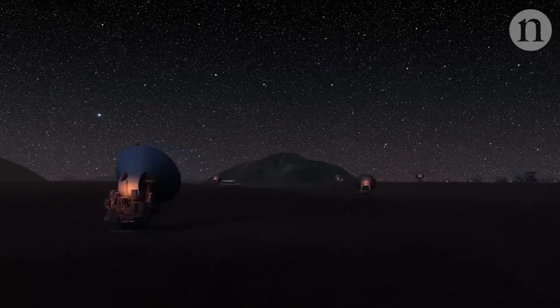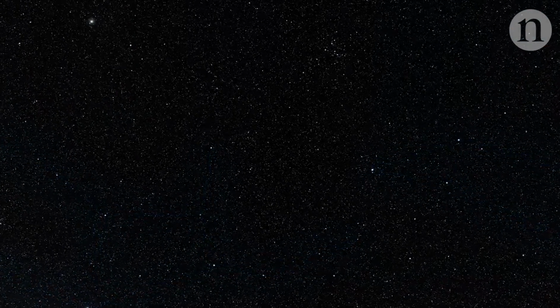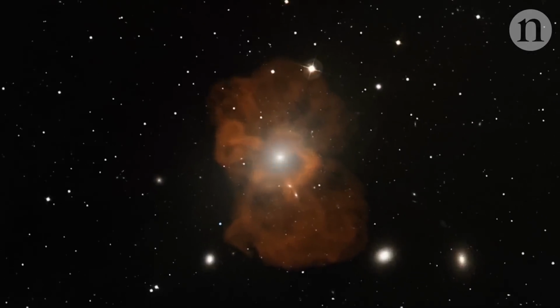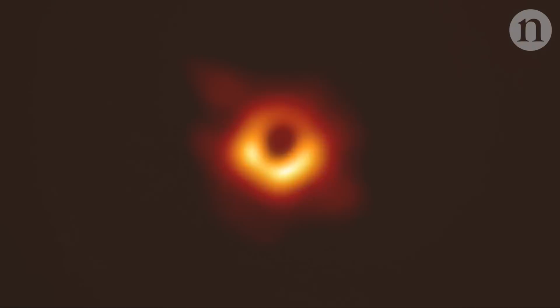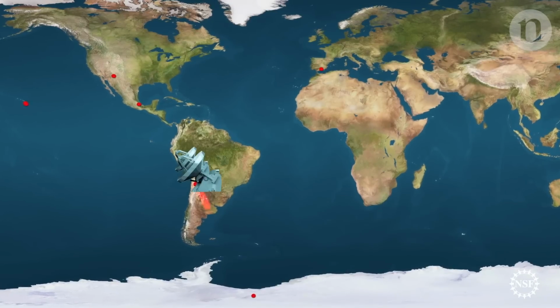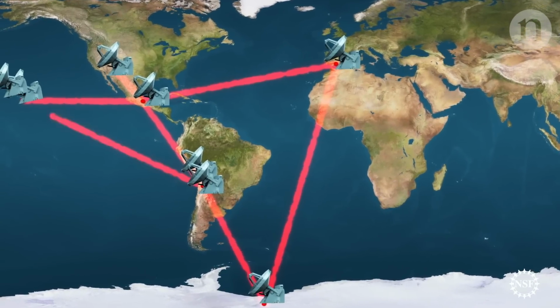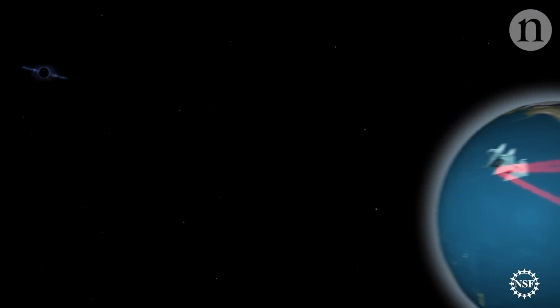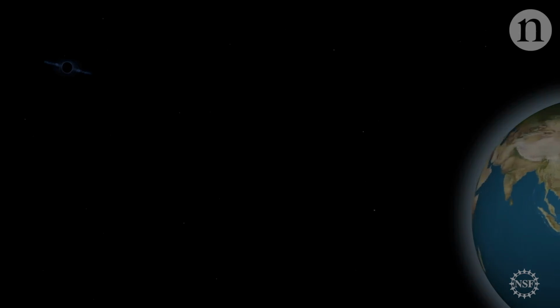But it's tricky. Even though the black hole is gigantic and has galactic scale impacts, it is so far away. To get an image of high enough resolution, scientists calculated they'd need a telescope the size of the Earth, which is obviously impossible. Enter the Event Horizon Telescope, which is not in fact one telescope, but a network of 8 observatories spread around the world from Hawaii to Antarctica.